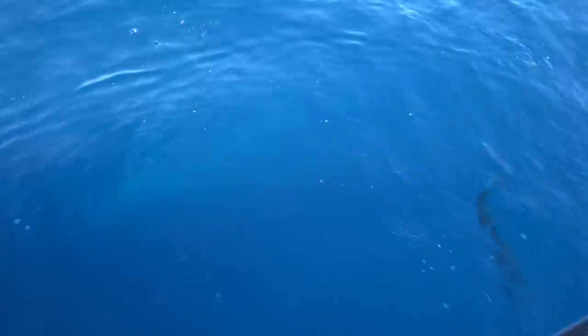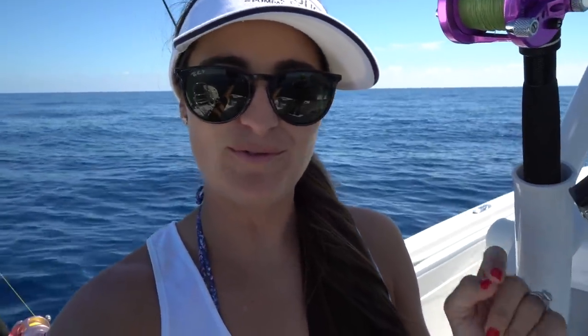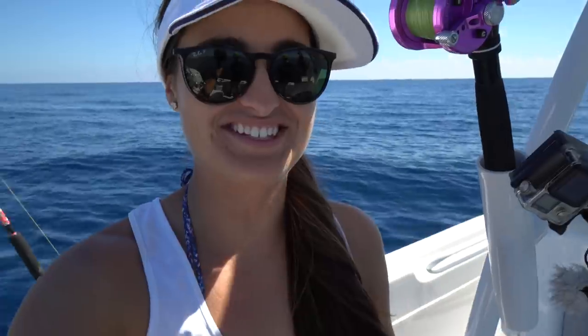Want me to handle on my leader? Sure. So this is our fourth drop down with a jig. We got two cut off, and then Victor caught a big barracuda on the other one. So hopefully we get something that we can actually eat on this next drop.